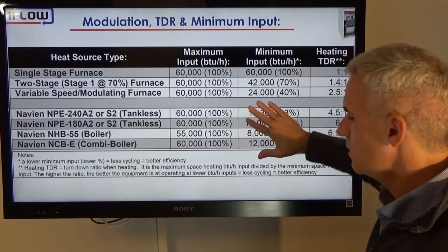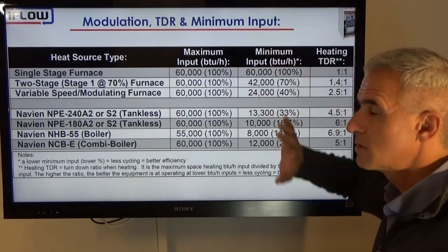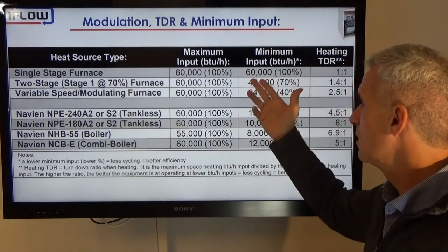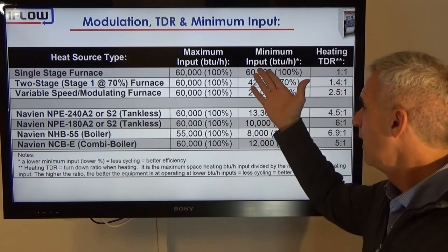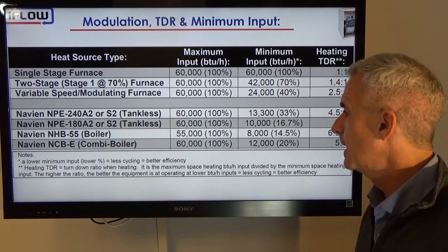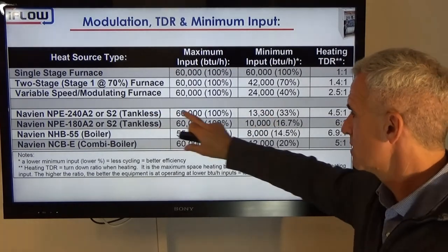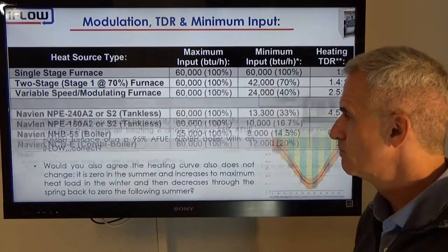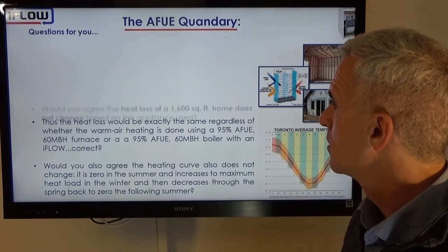So these units, all of these units will run at the 15,000, not cycle at all. All of these above units will definitely cycle more. The single stage and the two stage definitely more than the modulating, but the furnaces, all the water based systems will all modulate much lower. So, question for you.